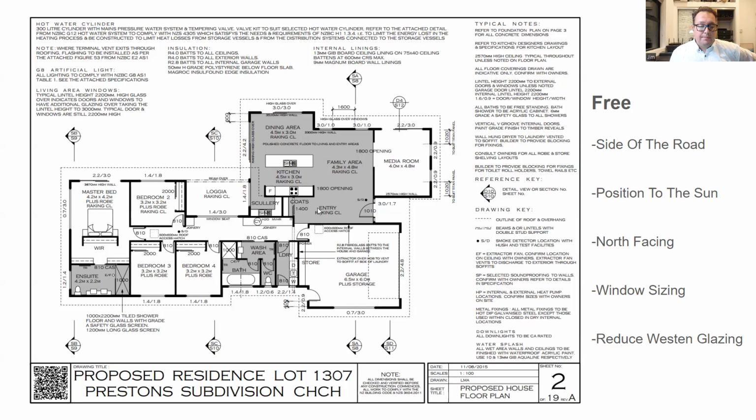So my house is east-west, north is essentially directly up, and I maximized the northern glazing. So I've got nice large windows to the north and somewhat minimized some of the glazing to the south. There's no way this would pass certified passive house, I can assure you that. But I used some of the passive house principles.